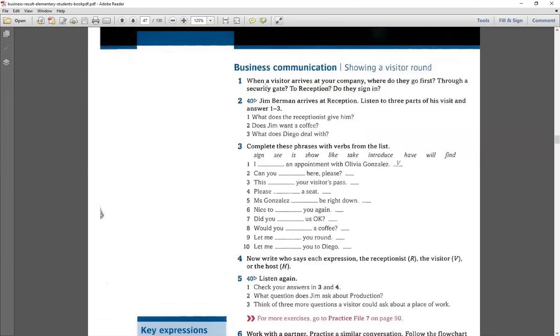Let's discuss this question. When a visitor arrives at your company, where do they go first? A visitor, شخص زائر يعني. The visitors بيروح فين? Through a security gate to reception. Do they sign in? Sign in عادة the visitors be signing يعني يسجل اسمه تاريخ الزيارة وموعدها ورقم الهوية for security reasons مثلا. طيب so each company has its own protocol where visitors will go.